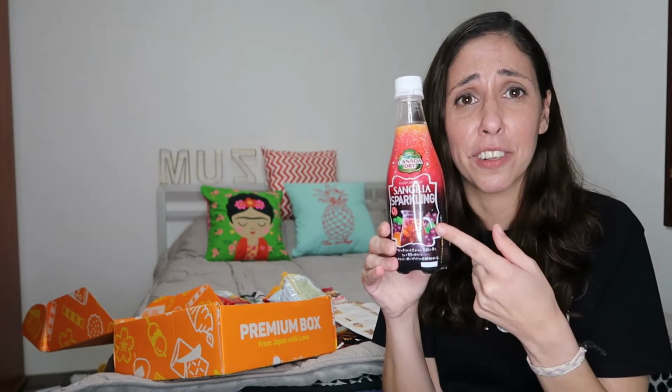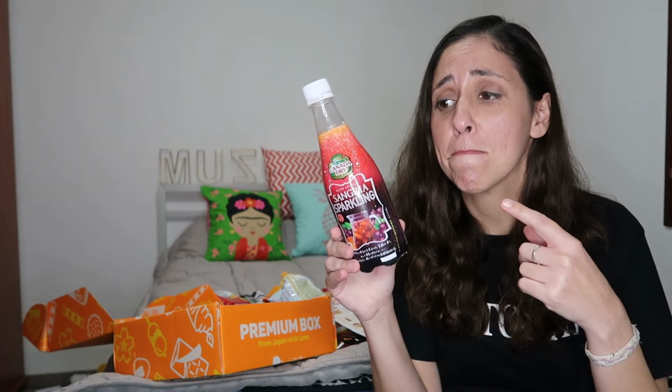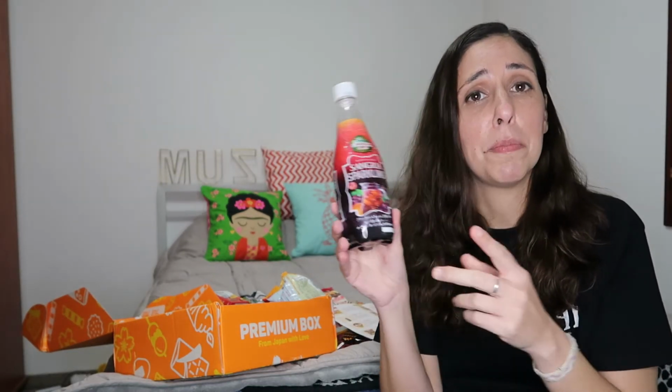So basically this is good if you put some alcohol in it. Kids, earmuffs right now, but if you put some vodka in it, it's probably gonna bring it up a little bit higher and give it a little punch, kick, whatever, I don't know. So this is good. You can drink it on its own, but I would spike it up for sure. So this is the last item that we got.